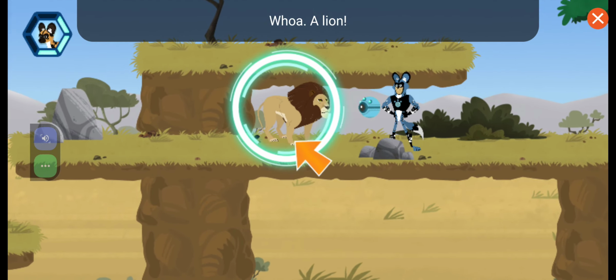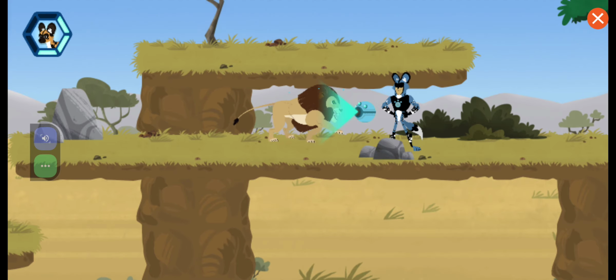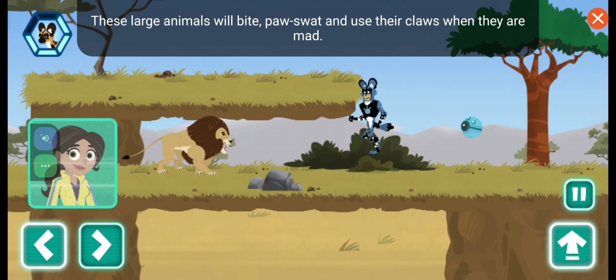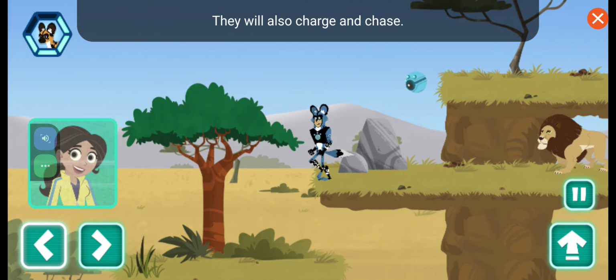Whoa, a lion! Any chance you've seen a lost puppy? Scan now! This lion is showing aggressive behavior. These large animals will bite, paw swat, and use their claws when they are mad. They will also charge and chase.